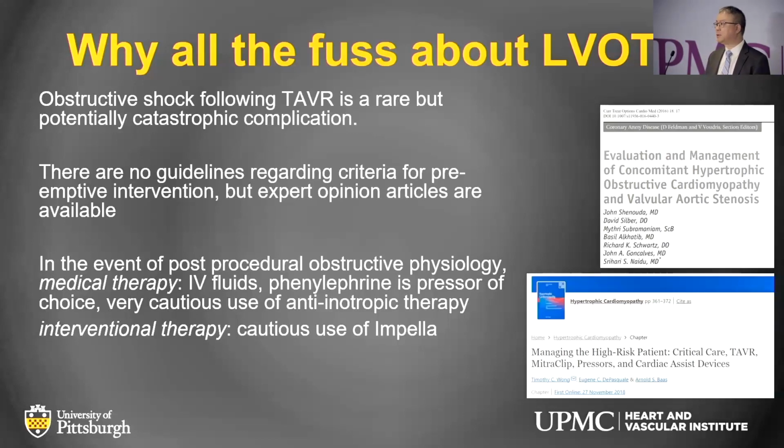There are no guidelines regarding criteria for preemptive intervention, but there are definitely expert opinion articles, some of which have come out from UPMC, that at least discuss some of the variables involved. And I think it really boils down to the heart team concept that Ebes and Dustin have mentioned earlier.